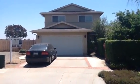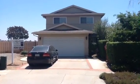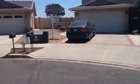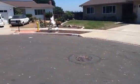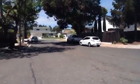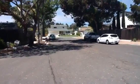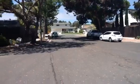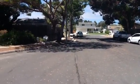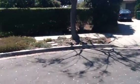Okay, this is 2440 Stevens, 4-bed, 3-bath, about 2,200 square feet. It's at the end of a small cul-de-sac. This is a little farther north in Carlsbad. Your location here isn't going to drive rent numbers as much as the previous place. What was that called? Daisy, I think, 942 Daisy.